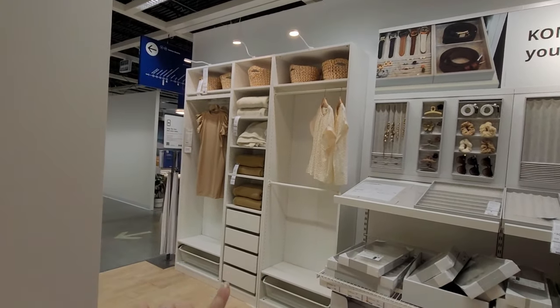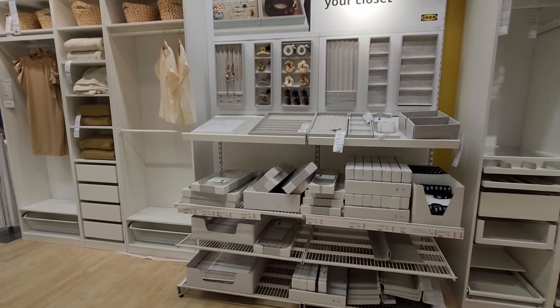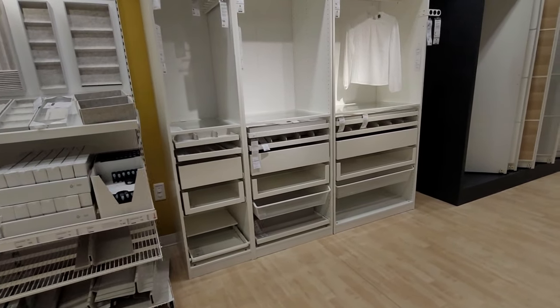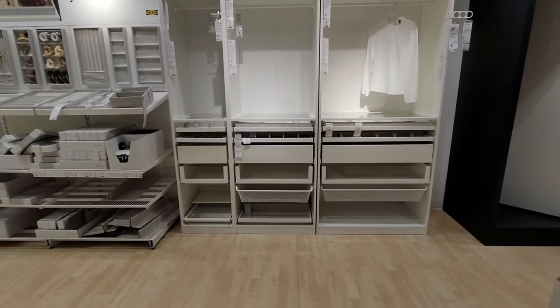You can just do shelves all the way down, but like I said, tons of different options. And any way that you are wanting to set this system up, I think it is a great system, and I definitely plan on doing it in our closets in all three bedrooms eventually.